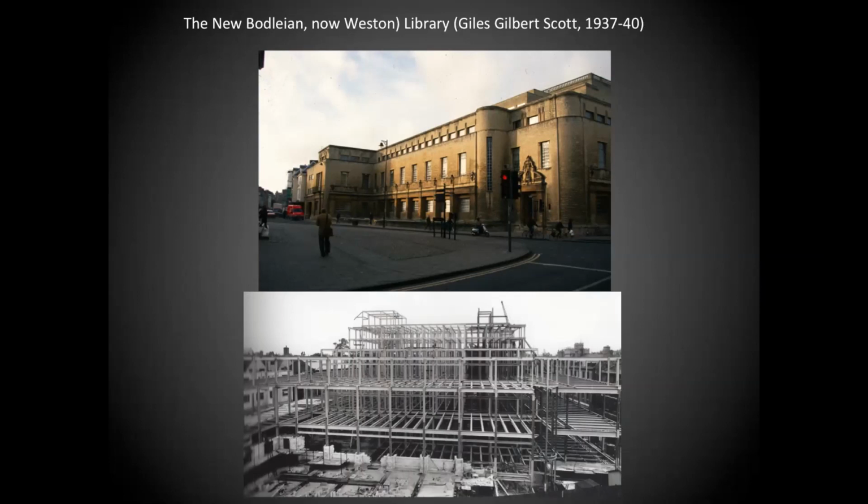Not an easy commission. Giles Gilbert Scott was the grandson of the great Victorian architect George Gilbert Scott, a highly accomplished architect, who designed inter alia Battersea Power Station and the Red Telephone Box, plus much else. And he had to basically put a stone cladding around a steel framed building, which went, of course, below ground. And the image below shows that steel framing. And then he had to produce an outside that would somehow match the rest of the university.